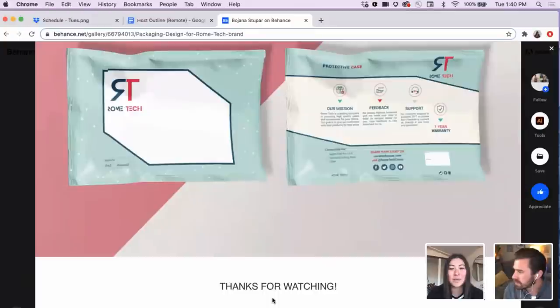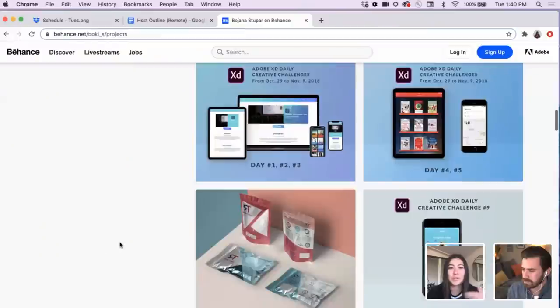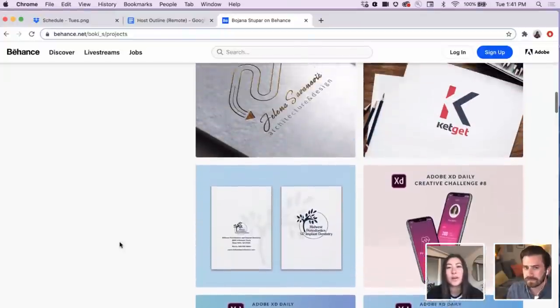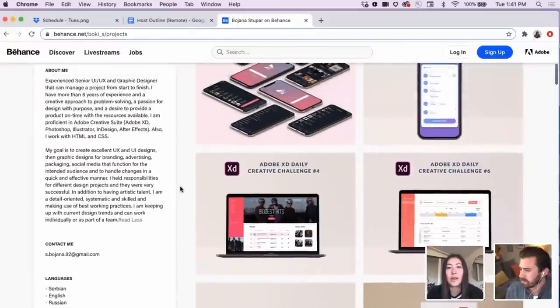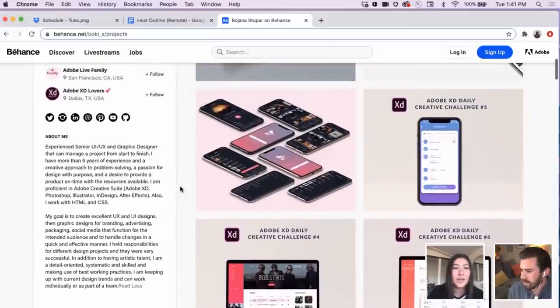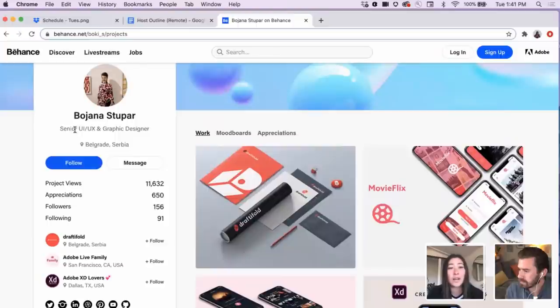I think it's great to be able to highlight someone else's work, someone who's working in Serbia, who's doing a multitude of different pieces, like interested in some UI UX, interested in some branding, some logo marks. And I think has really put together a solid portfolio for themselves, including kind of working on these daily creative challenges. Yeah, really well done.